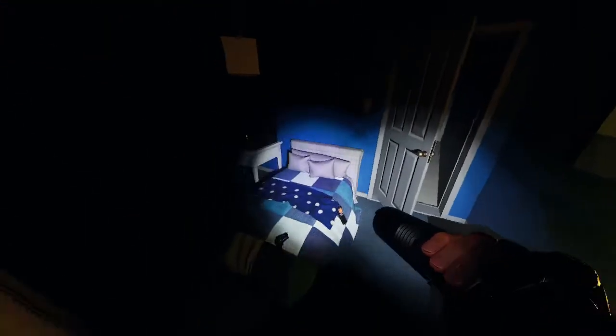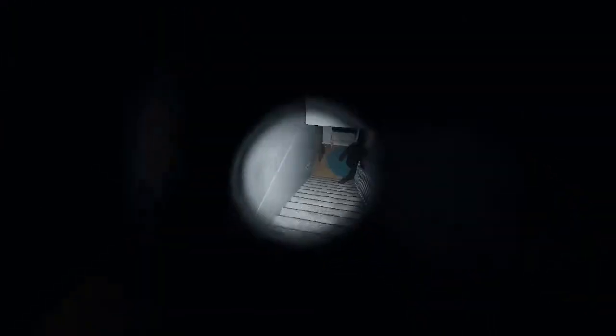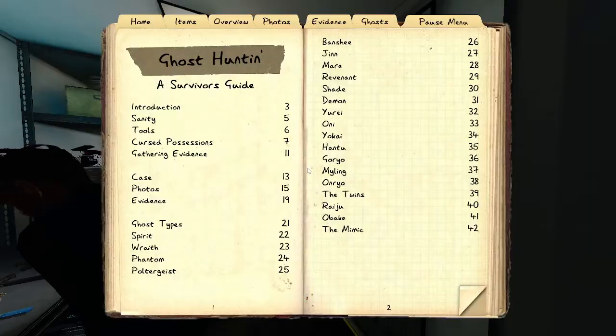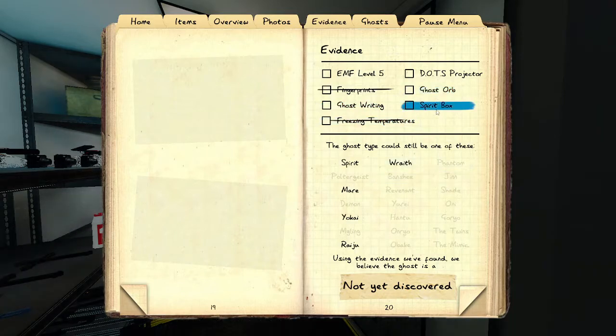Okay, so I can confirm that we don't have freezing temps. Wait, is it even in here? Because I still got high temperatures. Let me get the motion sensor. Okay, hold on, I'll come with you. So I'm not getting any low temperatures. We don't have EMF5, but we can wait for that. We don't have fingerprints. Okay. We don't have freezing temperatures. It hasn't turned off the lights, so I don't think it could be in there.